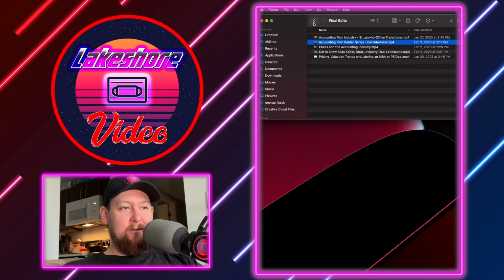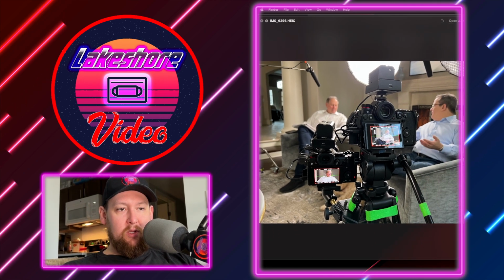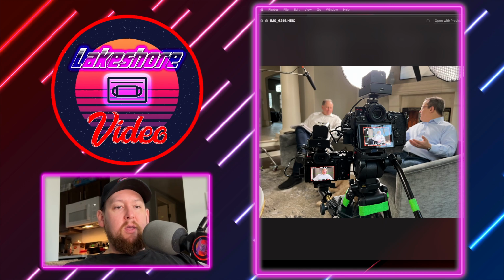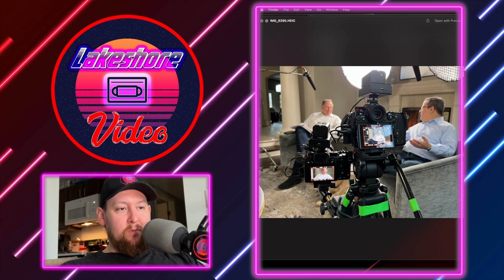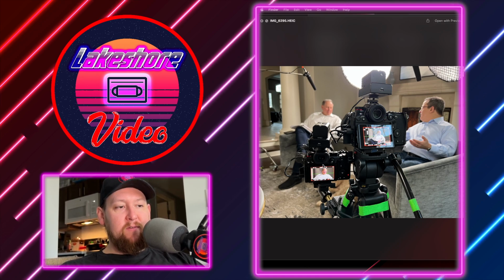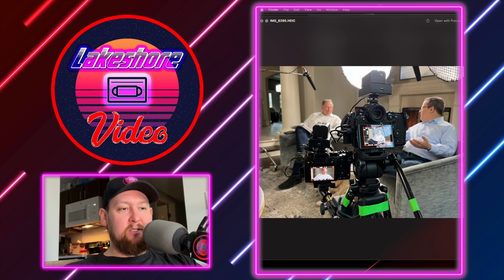All right, so let's go back here into the BTS behind the scenes folder. So you can see right here, I have a wide shot and a tight shot on each person. So basically this is like a 5-camera shoot. These two cameras are the Lumix S1 and the Lumix S5. The S1 has a 50 millimeter lens, and the S5 has an 85 millimeter lens. I like to do that for my wide and tight shots. I just think those are nice looking focal lengths.